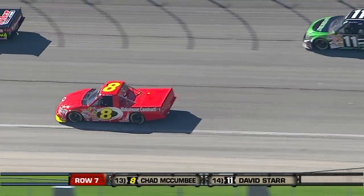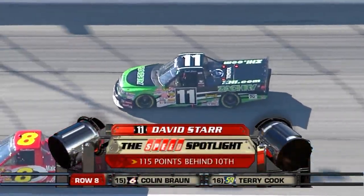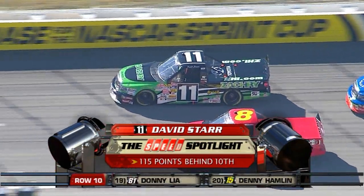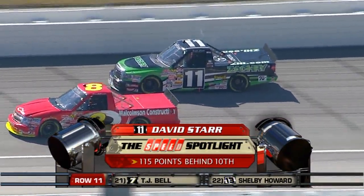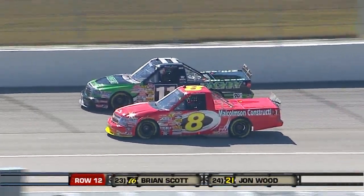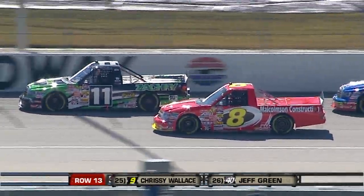Phil? Adam, I want to take a look at the guy that's 12th in points right now. There he is. It's the Zachary Toyota, and that is David Starr. David has been in the top 10 in points the last 4 seasons. He would desperately like to get back up in the top 10 to make it 5 in a row. You can see he's 115 points behind 10th. He's a 4-time winner in the series. His best point finish was back in 2006 when he finished 4th. David Starr will start this race in 14th.